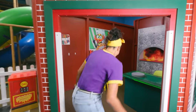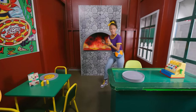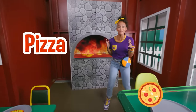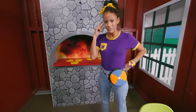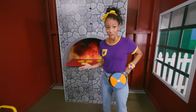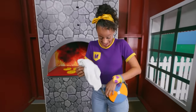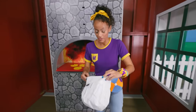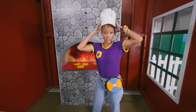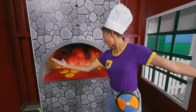Whoa, a pizzeria. Let's go inside. Wow! Look! Pizza! Ooh, I love pizza so much! Isn't there something in my jam pack that belonged in a restaurant? Let's take a look! Oh yeah! A chef's hat! Okay. If I put it on, I can be a chef! Chef Meekah, welcome to my pizzeria!